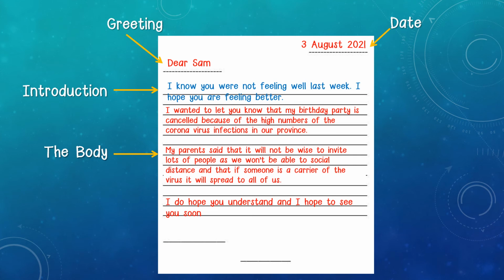Now this is where you're going to write what you want to say, the main thing that you want to say. I wrote, I wanted to let you know that my birthday party is cancelled because of the high numbers of the coronavirus infections in our province. My parents said that it will not be wise to invite lots of people as we won't be able to social distance, and that if someone is a carrier of the virus, it will spread to all of us.